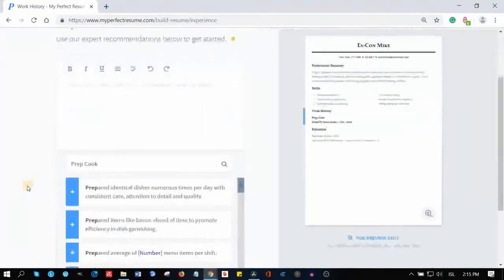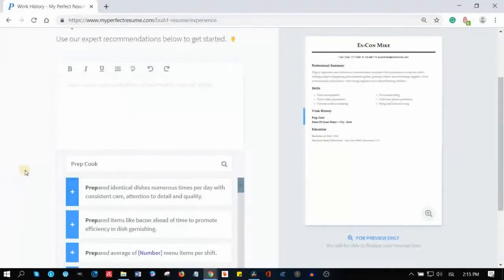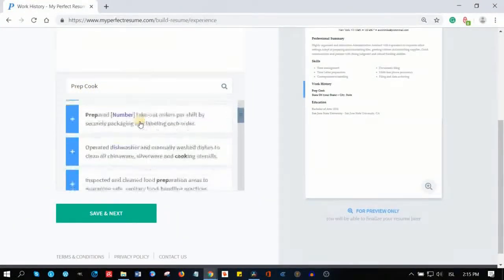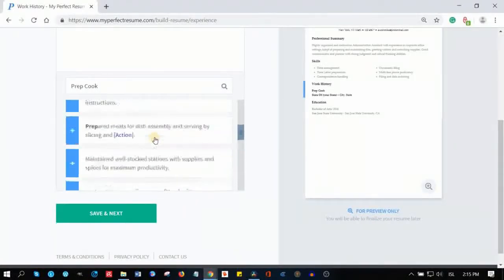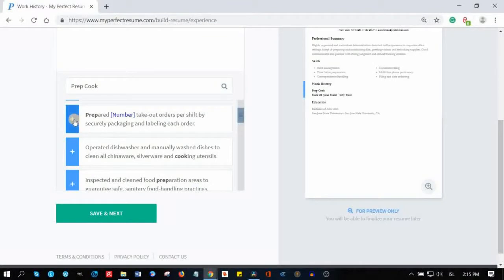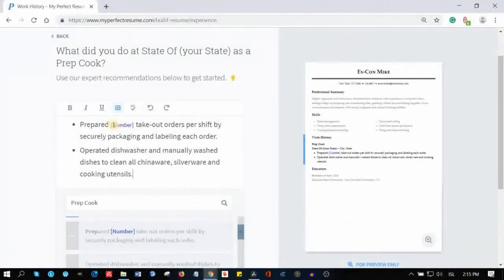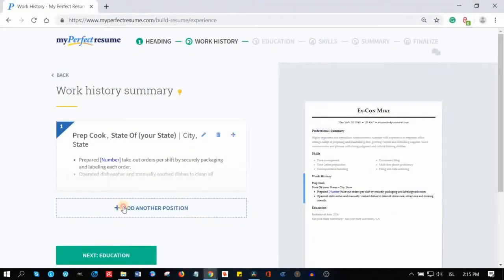And now this is where I really like this program. That's why I picked it. This is titled Prep Cook. That's the job that you put in. So what they've done is, under the Prep Cook keyword, they've already listed a whole bunch of job duties that you can just click. All you have to do is just click and click, and it's added up here. And if you want to add a number to this, then you just add it. So you do it for that. I'm gonna do a couple of these examples.